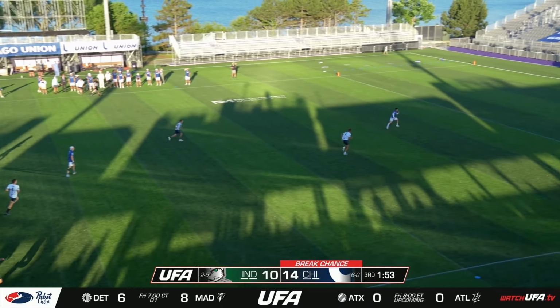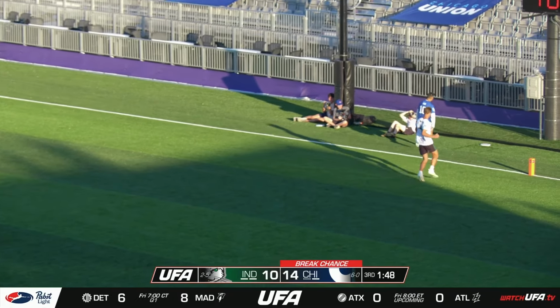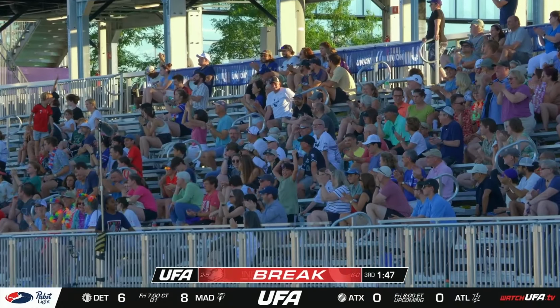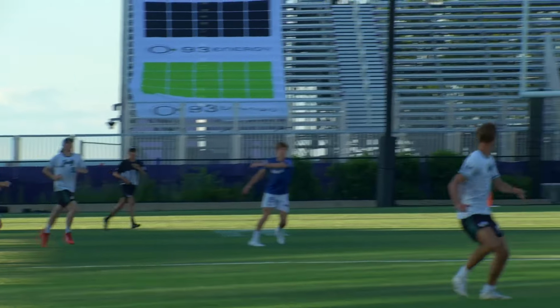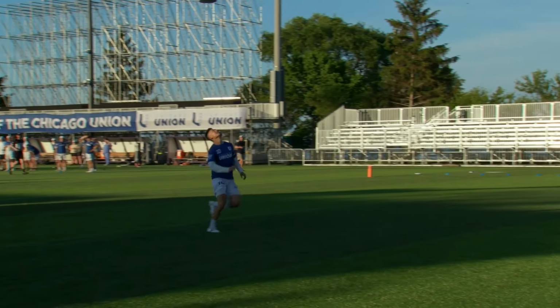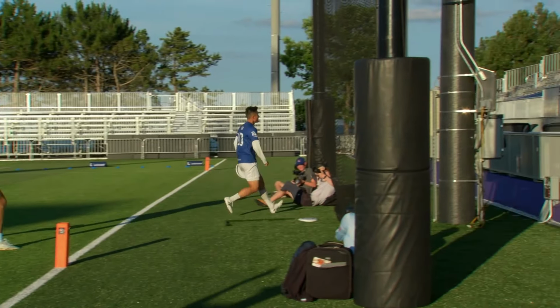And now a long one coming here. Victor Lua trying to track it down. He'll grab it one-handed for the score. What a highlight throw and catch that was. Excellent long backhand hook from Daniel Williams going to Victor Lua. First break of this third quarter for Chicago gets that.